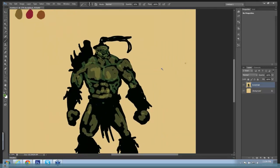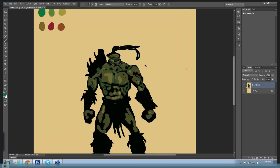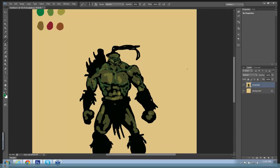All right. So we've got one more green we're going to mess with. I'm going to take it up here. I've got my green right here, and I've got my brush selected. It's going to come up here. Let's get a feathering-like brush.